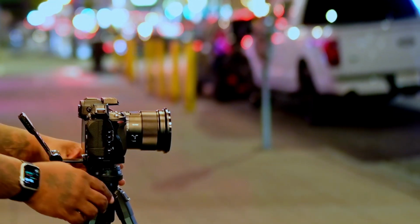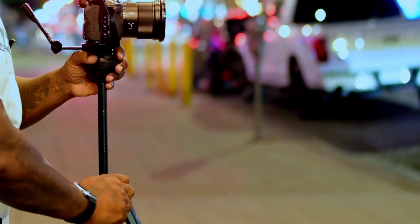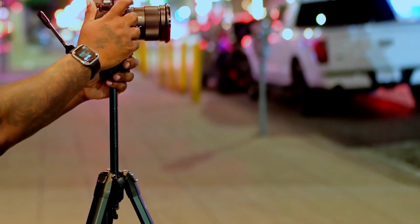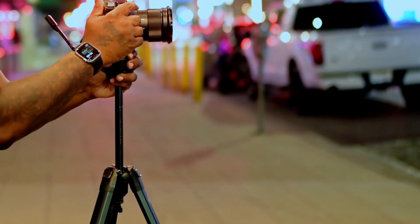Unwanted movement is one of the biggest threats to a sharp long exposure. If your camera shifts even slightly during the exposure, the entire shot loses clarity. So having a sturdy tripod can help keep the camera locked down and ensure that your light trails stay clean and defined. But stability isn't just about the tripod, it's also about where you set it up.